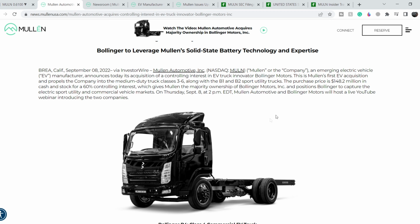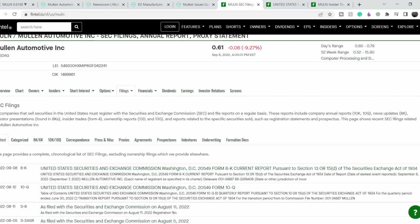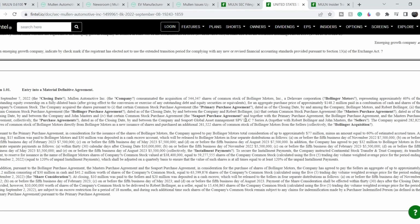And why do I think so? As you can see, the total purchase price is $148.2 million. And if you try to find on their 8-K form the exact details of this acquisition, you will find that Mullen will pay approximately $77 million in cash. And this means they have to have this amount of money, but they have only roughly $90 million of cash on hand, and that's why they have to pay almost the entire free money in order to acquire this company.